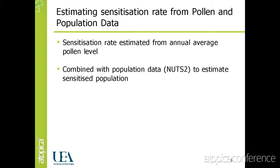So from the maps for grid squares across Europe, we had a pollen level. We also had population data for each of those pollen levels, and we've done everything at the NUTS2 level. We can then take the pollen level, estimate the percentage of the population sensitized, and multiply that by the population to start coming up with numbers that are important to public health officials.